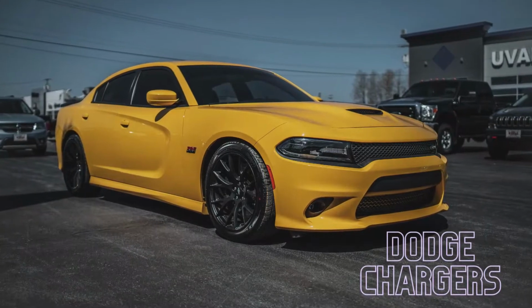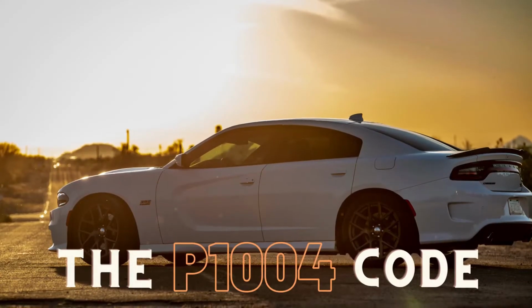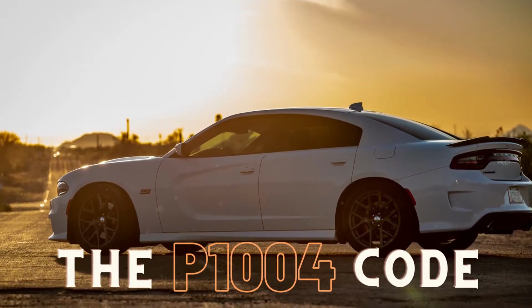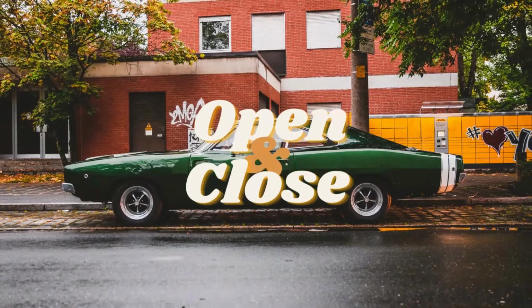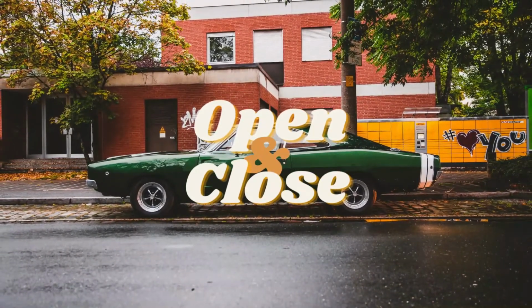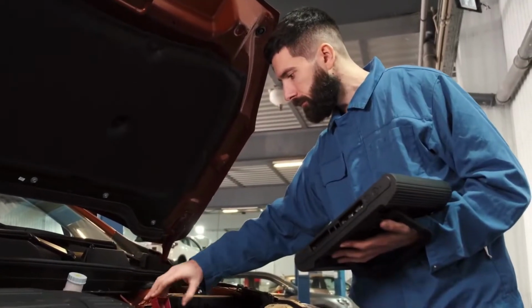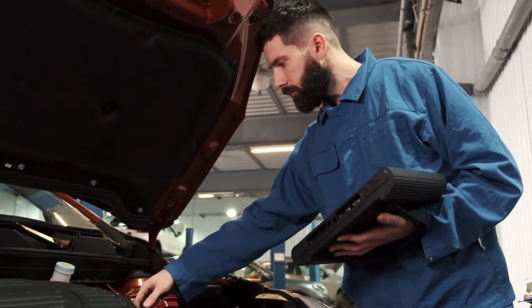Welcome to MotorMav. The P1004 is a code that is used on the Dodge Chargers. The P1004 code indicates that there may be a problem with the Shortrunner valve system. It is mainly designed to open and close quickly, allowing the engine to operate at higher speeds. Let's have a look at the P1004 Dodge Charger symptoms along with the possible reasons.